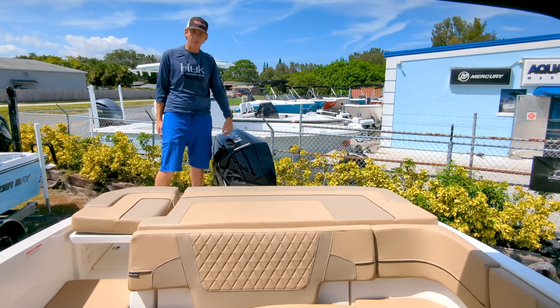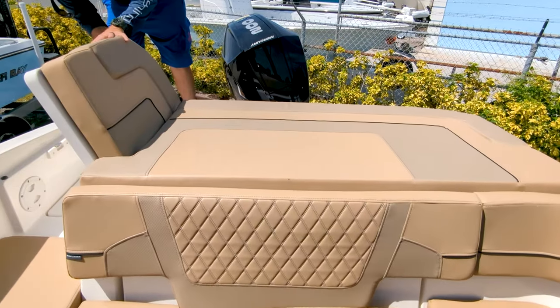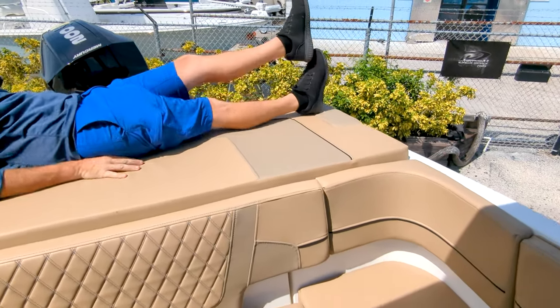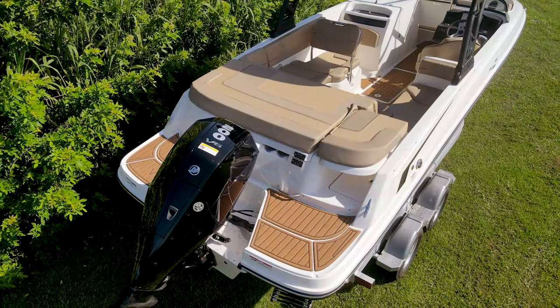All right, so this is the aft lounge. It's a great place to lay out. Obviously, you got a headrest here, which does lift up, which is really neat. Just place that there, and you're able to lay back here. This would be really comfortable. Enjoy a nice afternoon in the sun. Nothing better than that.